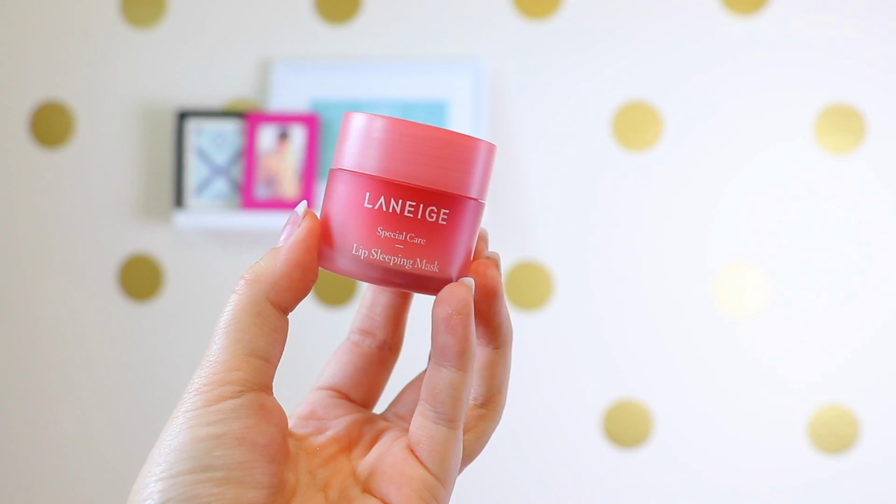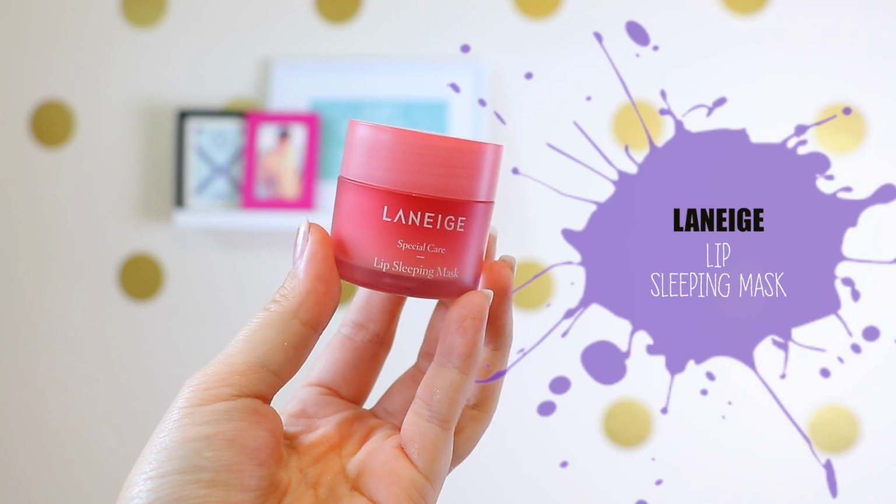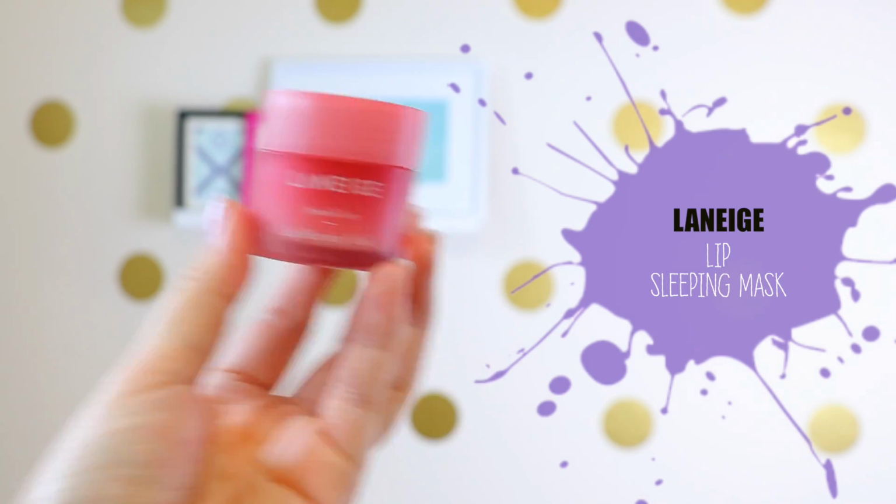Okay, the next product is one from Laneige. This is the lip sleeping mask. If you are a huge balm person or someone who likes to wear like heavy lip balms at night, for instance, the Bite Beauty Agave Mask, the Christian Dior Lip Balm, the Sarah Hap Lip Slip, this one is so good. It has a very slight strawberry smell and it's just so incredibly moisturizing. This has made my lips so soft. I just keep this on my nightstand. That way I can use it every single night.